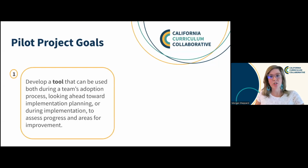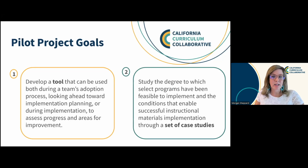First, knowing that charting a strong implementation plan is crucial to maximizing the impact of high quality instructional materials, we wanted to develop a tool that can be used both during a team's adoption process, looking ahead towards implementation planning, or during implementation to assess progress and areas for improvement. Second, utilizing the indicators from this tool as the investigative framework, we wanted to study the degree to which select programs have been feasible to implement across a variety of district and charter profiles, and the conditions that enable successful instructional materials implementation through a set of case studies.